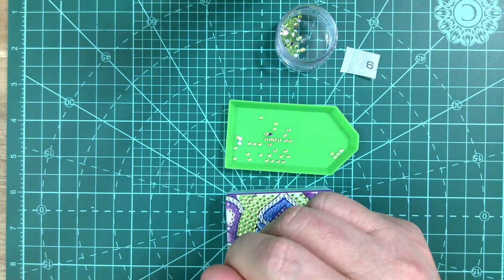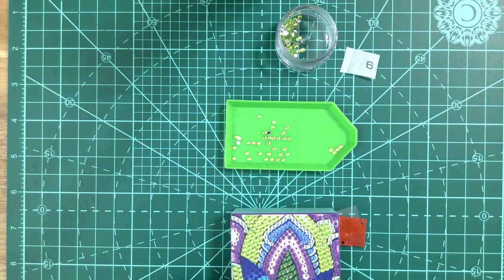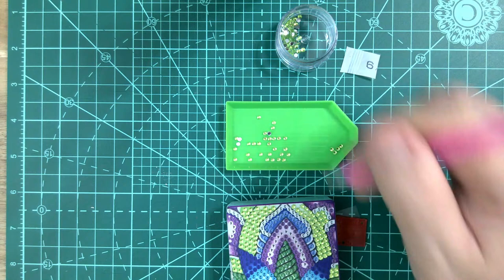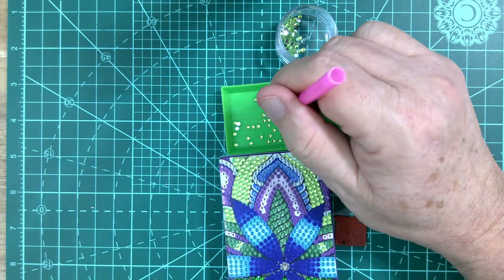Okay, now we can come up here. I have two, four, seven more of this color, and all of this color will be completely done on this little case. And three right up here.